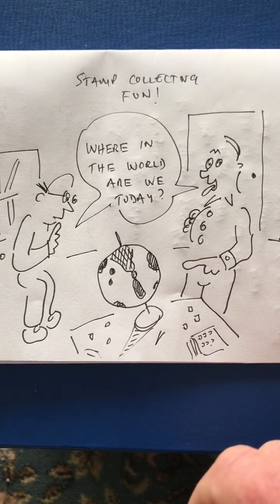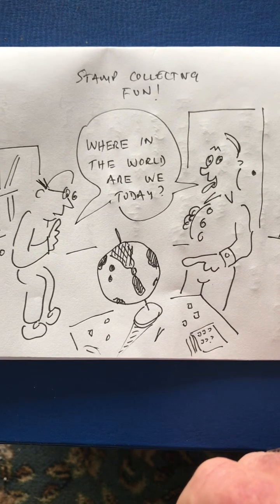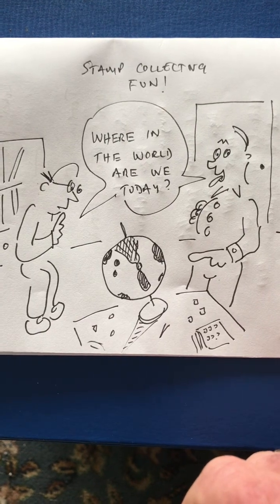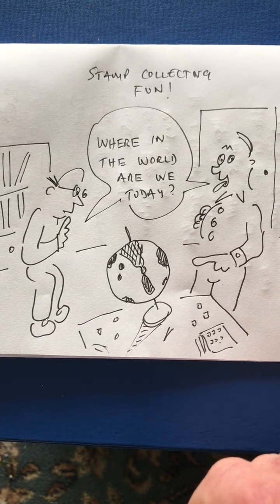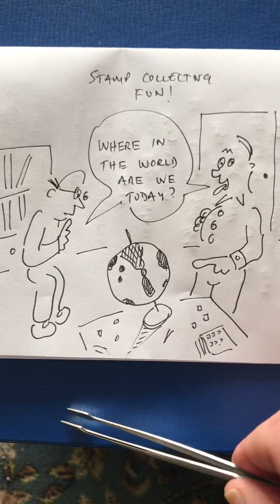So where in the world are we today? Stamp Collecting Fun intends to find out. And we'll have a look at 4 stamps today. And we'll have a look at the stamps and see a little bit of extra information around those stamps.